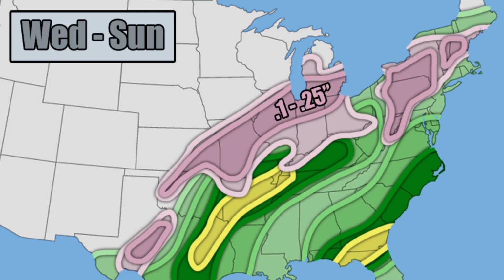But if you're in this layer, this is where I think you need to start preparing, and definitely you need to start taking precautions, because this is your tenth of an inch to a quarter of an inch of ice area, and this is for a little area in Texas, and then another area for Oklahoma and Kansas northeastward into Michigan and Ohio, and then back through on the other side of the Great Lakes into portions of the northern Appalachians, and then through into Pennsylvania, upstate New York, and into Vermont and New Hampshire there.